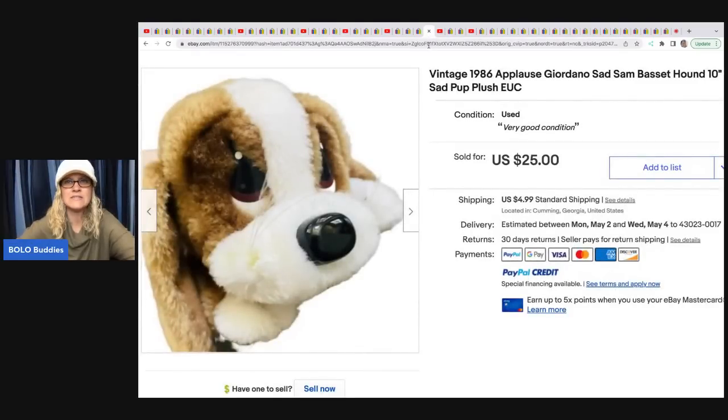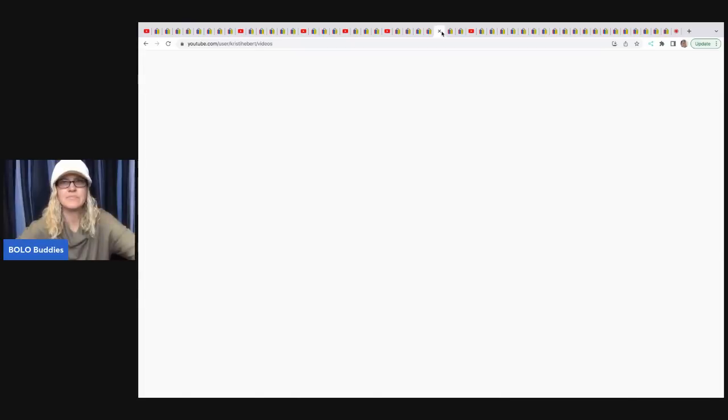The next item is this 1986 Applause dog. It's a basset hound. It's a Sad Sam. He's a 10-inch puppy dog. And she got him at the Goodwill for a buck, and she flipped him for $25 plus shipping.